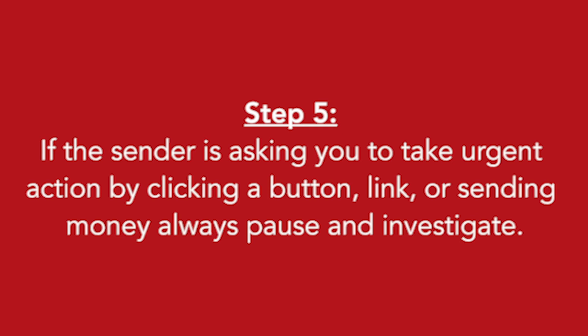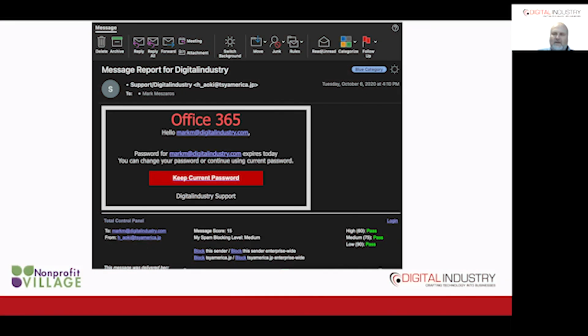Step 5. If the sender is asking you to take urgent action, and the email includes a button, a clickable link, or is asking you to quickly send money, always pause and investigate. Take the time to examine the destination which the link is trying to drive you to. Usually you can do this by floating your mouse over the link without clicking. Does the link location look legitimate? Does it match the domain of the sender?